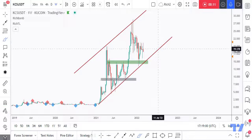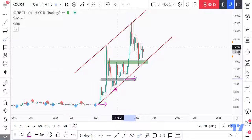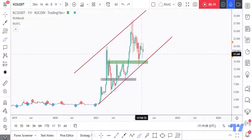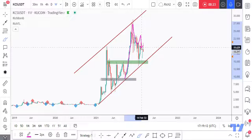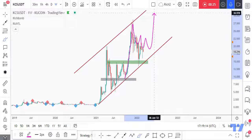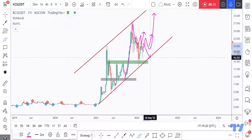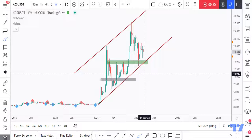So let's get started. As we clearly see, KCS has been overall bullish for a while, making higher lows and higher highs, trading inside this rising brown channel. And when we are overall bullish, we're waiting for the correction to be about to end to catch what? The next impulse movement upward. However, we can't really know where the correction would end. It can end here, or even dive deeper before going upward. That's why we don't buy blindly, even though we are overall bullish.